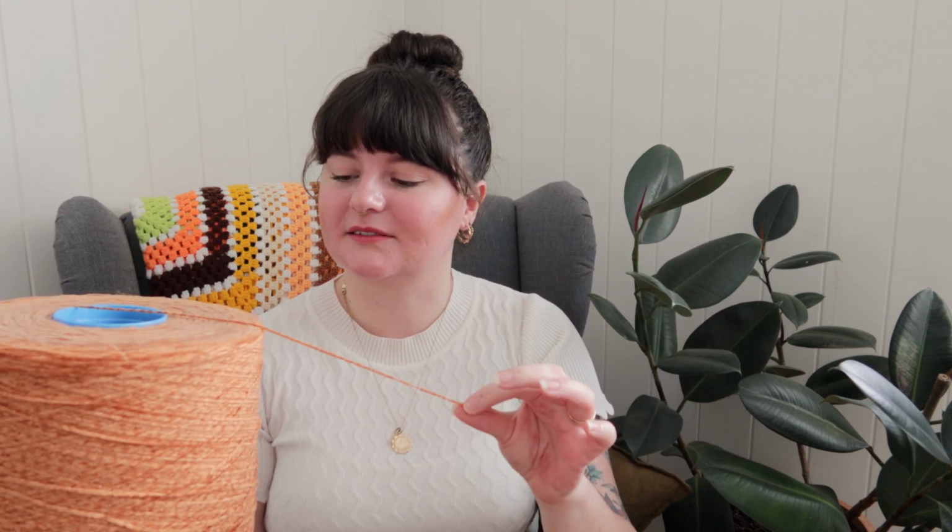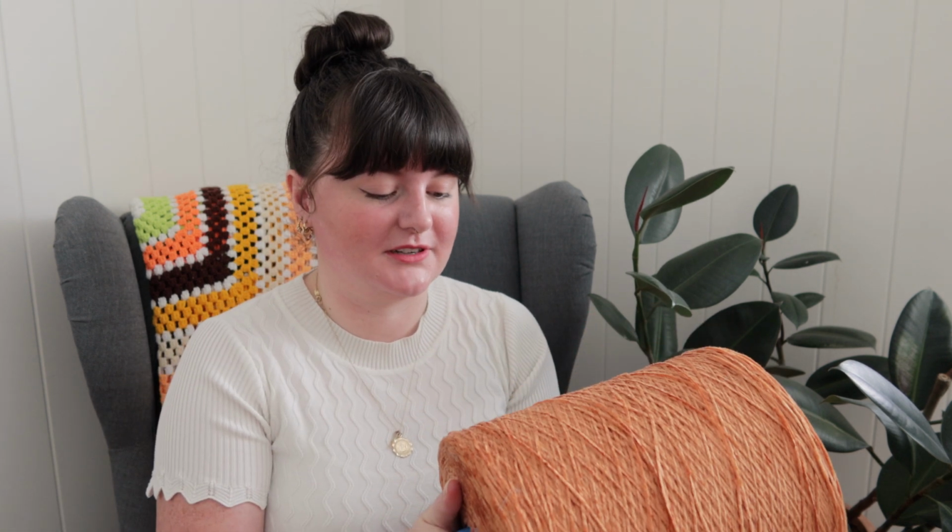But it's basically like a chenille texture, if you know what that velvety, chenille kind of fabric is like. I am a fortunate person in that I have some other sensory issues, but I don't get weirded out by fuzzy, velvety, chenille textures. She's a bit dusty because it's been in my cupboard for a long time.